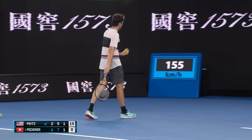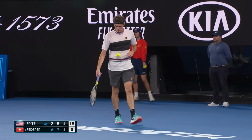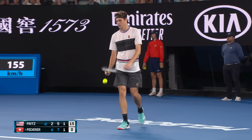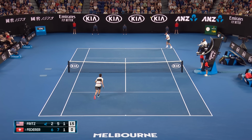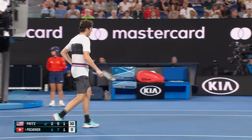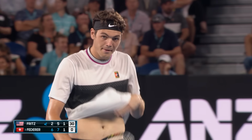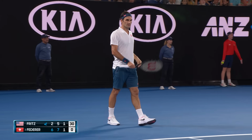Love. He's been able to keep really good depth. Fritz off the back of the court. And that stopped Roger really taking over through the rallies. So it's been the impressive part of him after that first set. Just his depth of ball, and the weight behind it that he can generate.